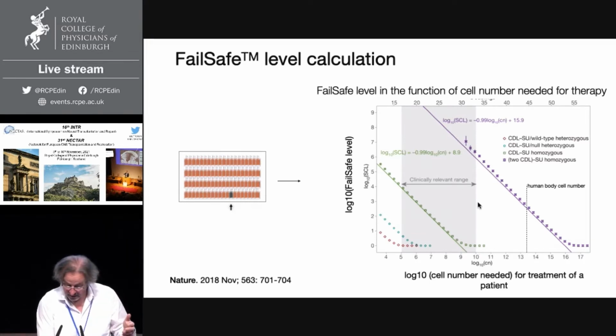So in the paper we suggested: okay, we can do it with 1 gene, so why don't we do this with 2 genes, CDK1 and TOP2A? In this graph, if you modify two genes in a homozygous manner with this kill switch, the fail-safe level goes up astronomically. For example, for the heart, which is 10 billion cells, the fail-safe level goes up to 10 to the 6. Only 1 out of a million cardiac infarctions is going to get a non-fail-safe batch, which could contain escapees.